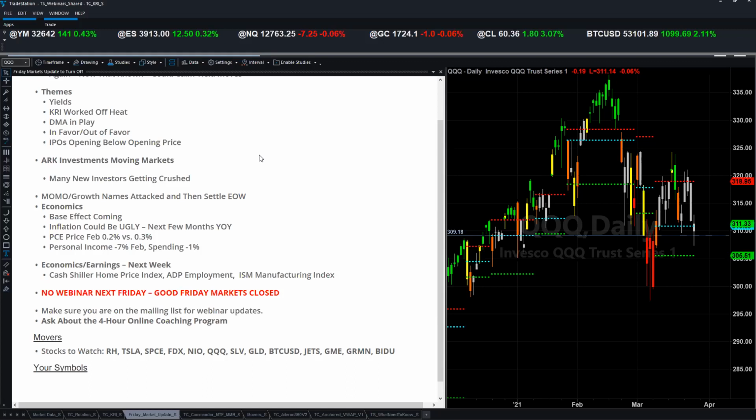It all depends on yields, but I would expect that we're seeing a little bit of a relief rally off the fact that there's no inflation according to PCE, which is the Fed's preferred measure of inflation. And again, we all know we're going to see some really crazy numbers come up, which is based on what we call the base effect.